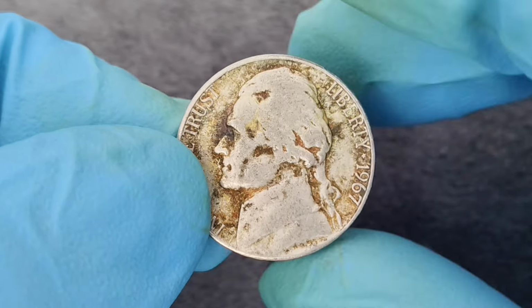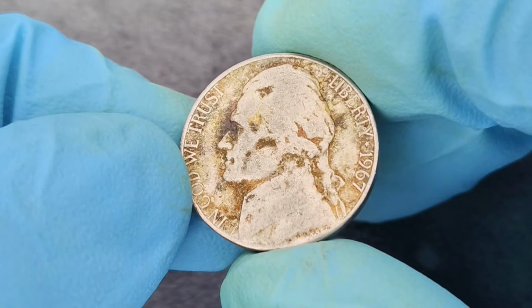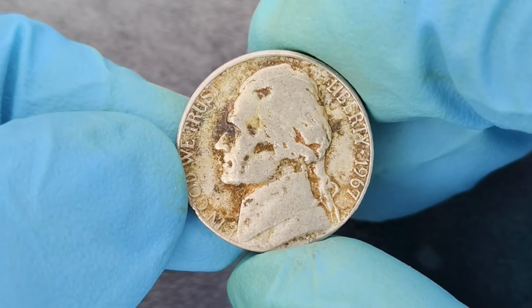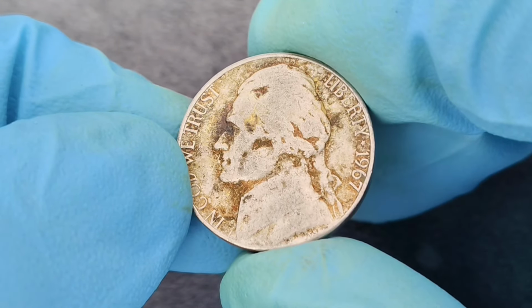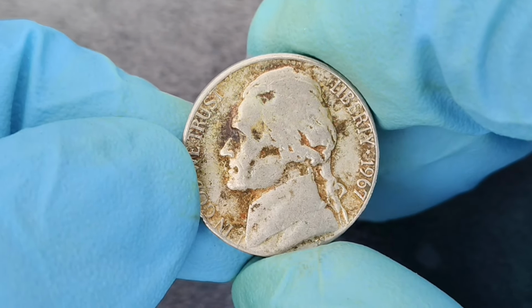While typical 1967 Jefferson nickels might fetch $100,000, those in exceptional yellow condition can command much higher prices. In recent auctions, we've seen these coins valued between $370,000, depending on the specific attributes of the coin, including its color and overall quality. If you're lucky enough to own a 1967 Monticello nickel in yellow condition, proper care is crucial.